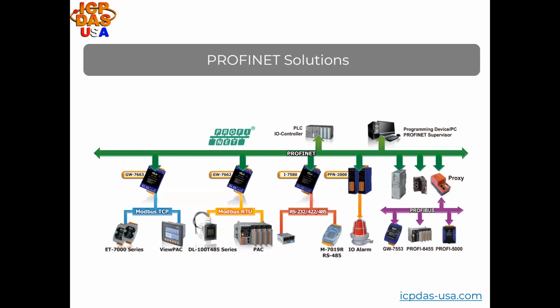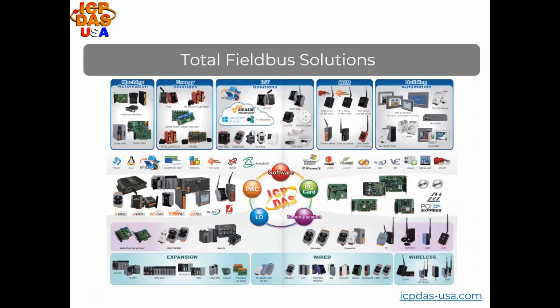ICP DAS USA provides total Fieldbus solutions, including PAC, programmable automation controllers, remote I/O data acquisition modules, and racks that communicate over a wide range of industrial protocols. We also provide PC communication and I/O boards, protocol gateways and converters, touchscreen controllers, IoT solutions, and wireless equipment. We also provide SCADA software.